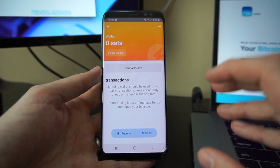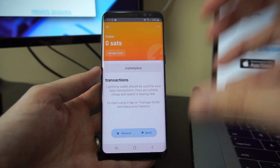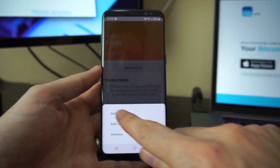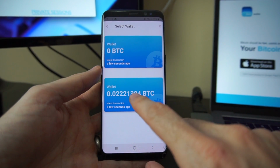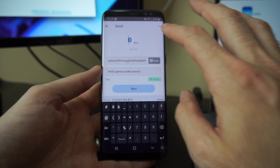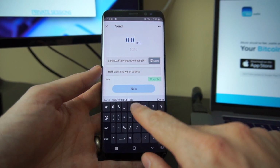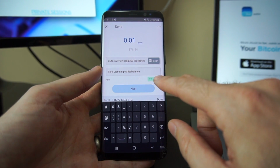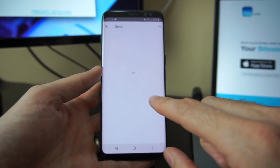So what we're going to do is we're actually going to refill using one of the existing Bitcoin wallets that we've already created and funded. So we're going to hit Manage Funds, we're going to hit Refill. We're going to go to the one with the larger balance because this one is not yet full. And all we're going to do is send about half of this over. So we're going to go 0.01 Bitcoin. And I'm going to leave the fee as high so that it confirms quickly. I'm going to hit Next.